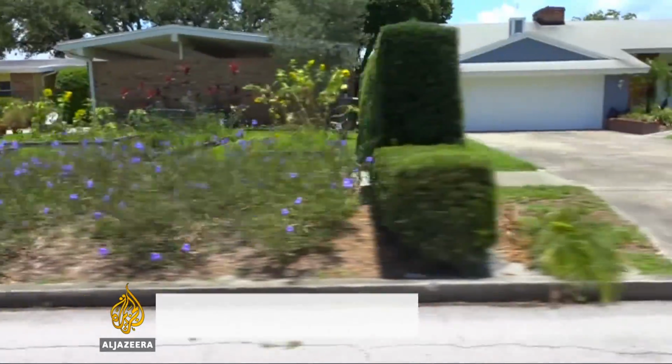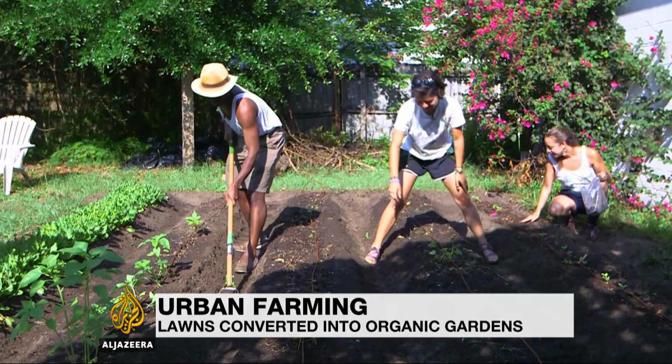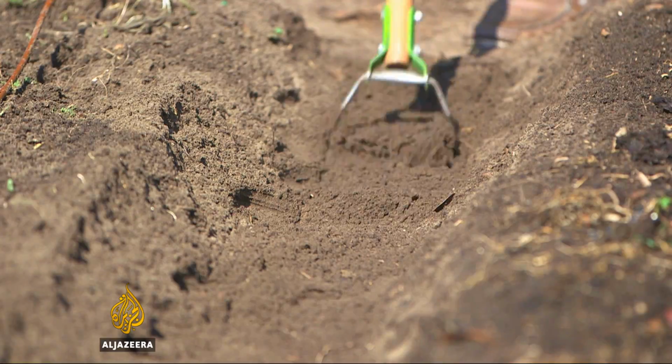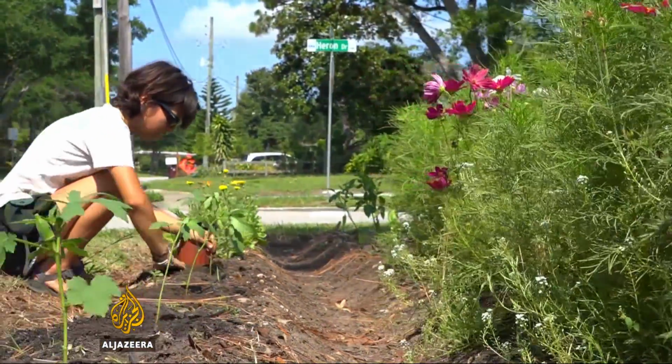In Orlando's suburbs, well-maintained and manicured lawns are a common sight. But in the Audubon Park neighborhood, that's changing. Turfs are being overturned in favor of farming. And where there was once grass, there's now vegetables, herbs and fruit.